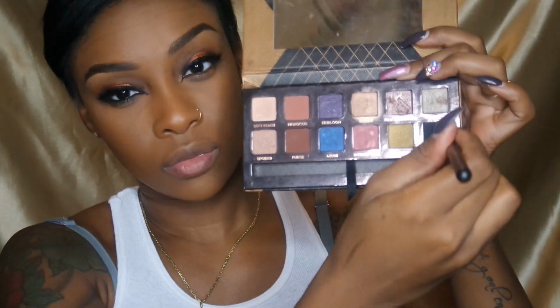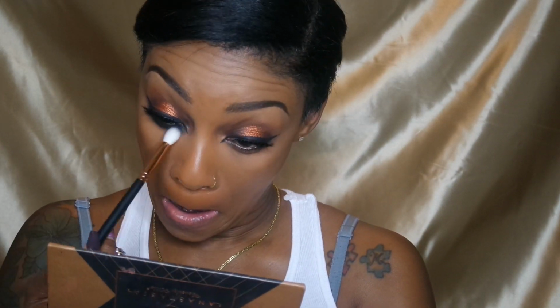So here I'm just lining my waterline with my Makeup Geek Cosmetics full spectrum eyeliner, and this is in the color Obsidian, and then I'm blending it out with a flat liner brush, and then I'm smoking out, like really smoking out underneath my eyes. This is the part that gets hard because I was moving a little too fast for my own good.